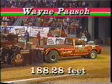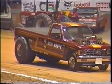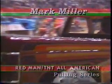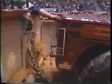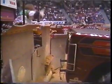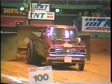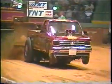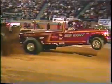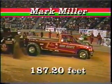Comes up a little short. A good run, but it will only win ninth place for the little red Dodge. Young Mark Miller from Richmond, Virginia is up, and he's spoiling for a pull-off. Hey, ladies, he's 21 and single. 21 and single from a beautiful part of America, from near Williamsburg, Virginia. Mark Miller. Good effort by the Mini Brute, but not good enough against this top field of competitors.